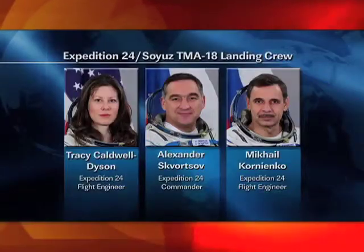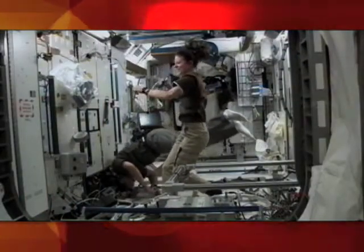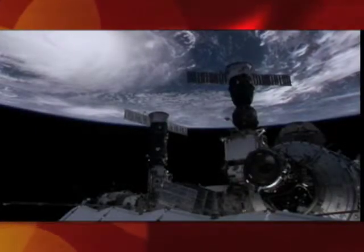3 of the station crew, Commander Alexander Skvortsov, NASA flight engineer Tracy Caldwell-Dyson, and Russian flight engineer Mikhail Kornienko, have also been preparing for their return to Earth on September 23rd, after nearly 6 months of living and working in space.